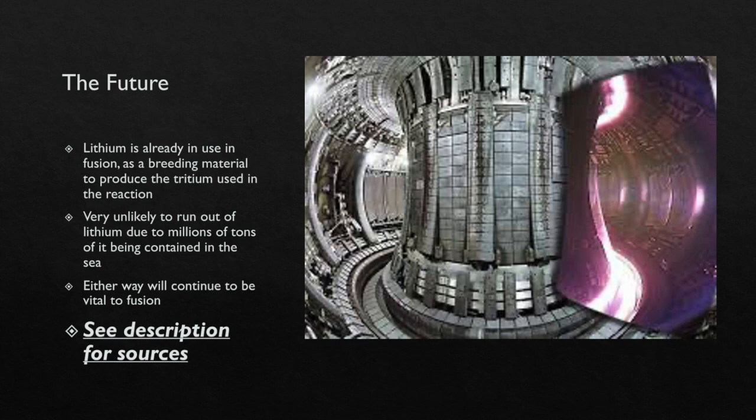Lithium has already shown great promise toward improving the plasma stability of a fusion reactor and is already vital for breeding the tritium used as fuel. Regardless, there is no doubt that lithium will play a large role in making fusion and near-limitless energy a real possibility in the near future.